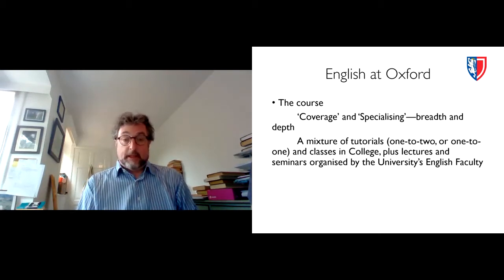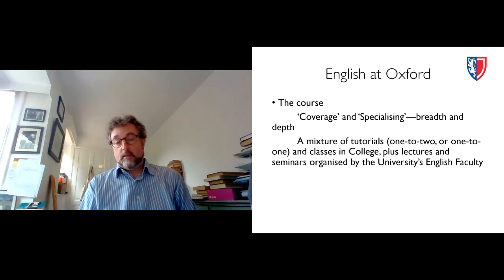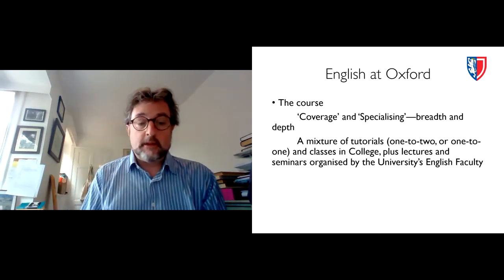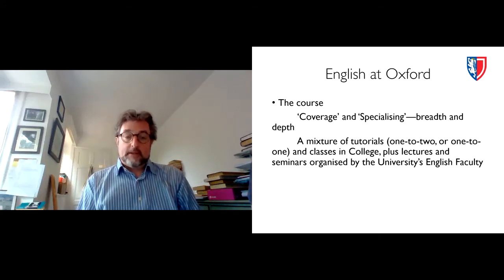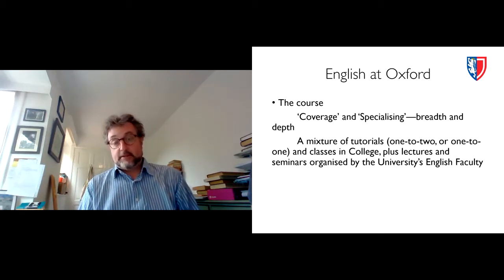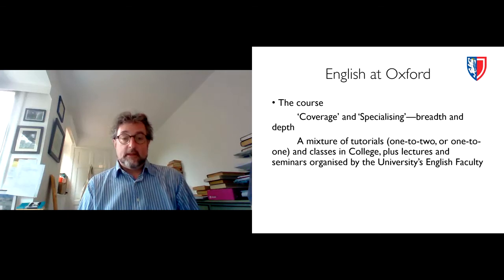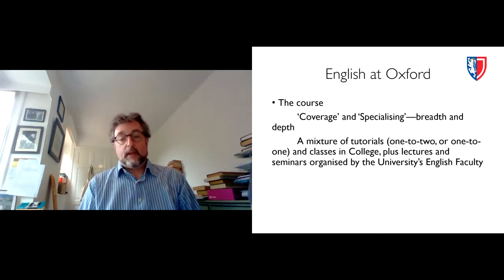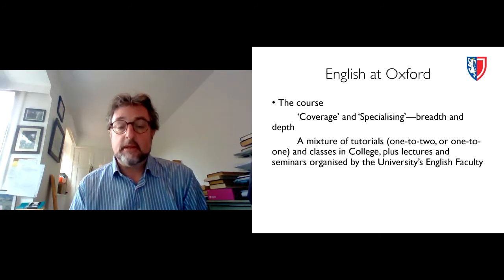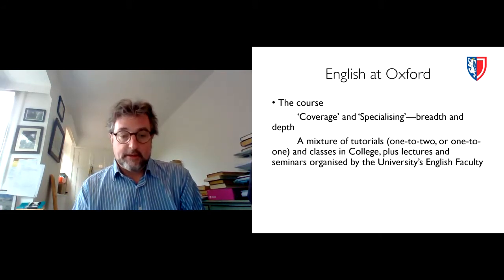It's taught in a mixture of tutorials. A tutorial might be one tutor and 2 students, or sometimes one tutor and 1 student. And also classes of the whole year group. Those will happen in college, and as well as that there's a very extensive programme of lectures and seminars organised by the university's Central English faculty, which complement those tutorials and classes in college. So you get a very good mix of different sorts of teaching methods.